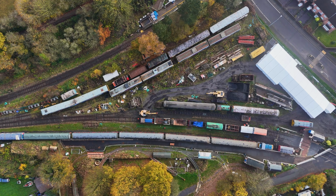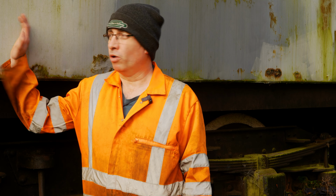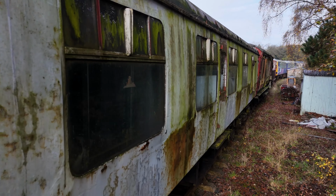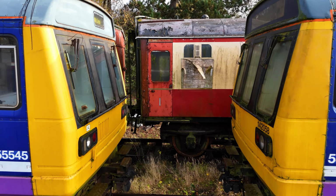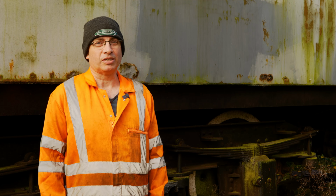Welcome to this episode of What's in the Yard, and today we've got a really interesting historic piece of rolling stock to show you, our LFK. From the outside it just looks like a pretty standard Mark 1 coach, but inside it tells a completely different story. So come with us as we take you through an exclusive look inside this carriage, which has actually been sealed up for quite a long time.